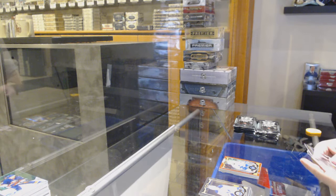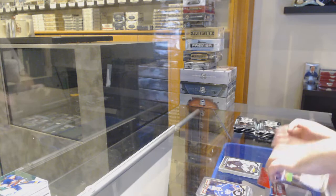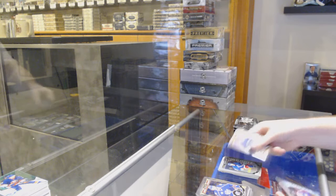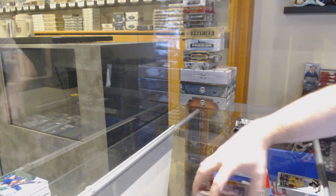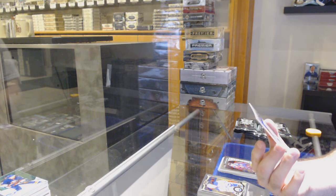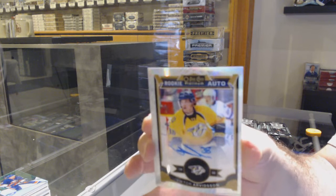Another rainbow of Zetterberg for the Red Wings. You get all the rainbows of the Red Wings. Polonnikov for the Penguins, Marquee rookie. White Ice of Reinhart to $1.99 for the Buffalo Sabres. Rainbow rookie of Lindberg for the Rangers. Rantanen, Marquee rookie for the Avalanche. Of course. White Ice rookie auto for the Nashville Predators, Kevin Fiala. Number 99, Kevin Fiala.